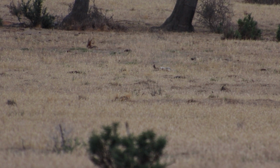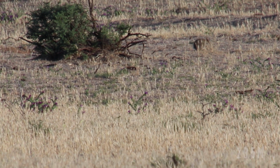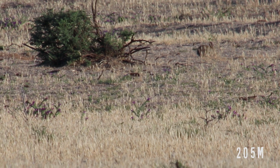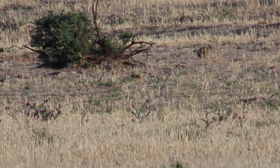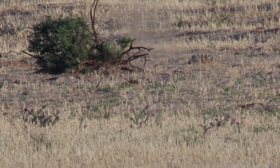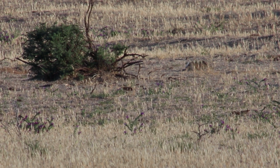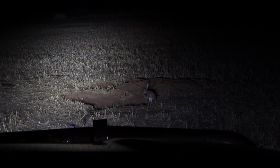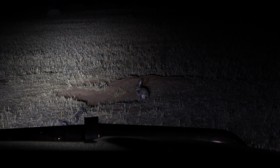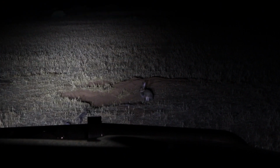893 metres. Right, here we go, here's Mr. Rabbit just sitting in front of his warren, just looks like he's mesmerised by the light. Can't believe he's about 3 metres away. Unbelievable. Where were you about 10 minutes ago?